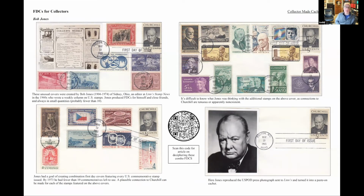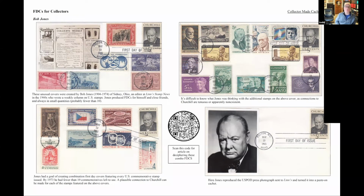He was an editor at Linn's Stamp News. I wrote an article about these covers in the early days, I think back in 2015 or so, where I tried to decipher why all these stamps are on all these covers. It's actually kind of fascinating.